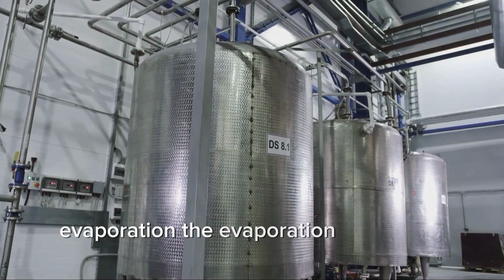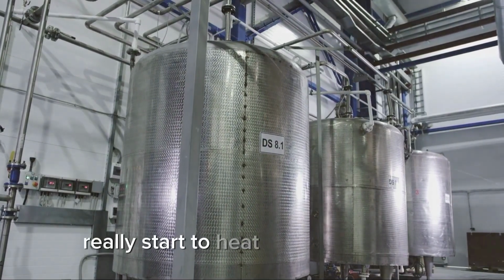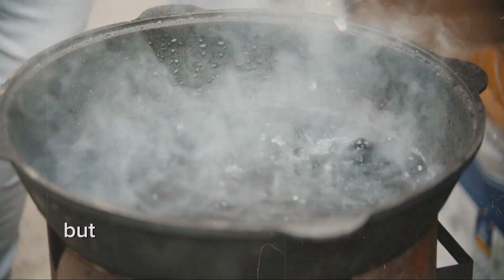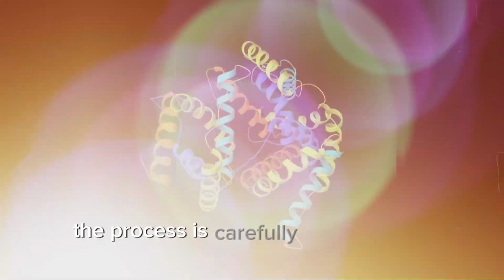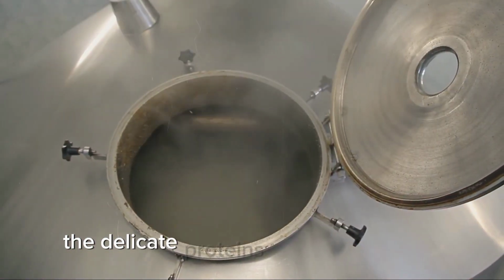The evaporation process is where things really start to heat up, quite literally, but it's not as simple as just boiling off excess water. The process is carefully controlled to protect the delicate proteins. Large evaporators heat the concentrated whey under specific conditions.